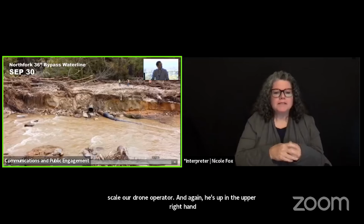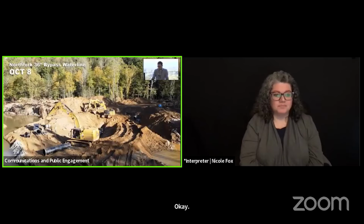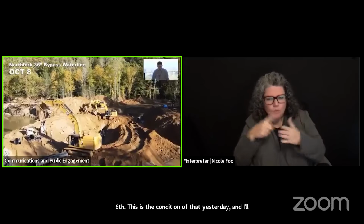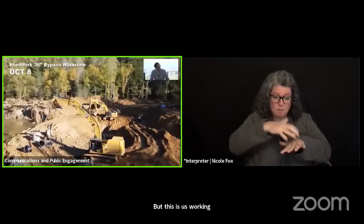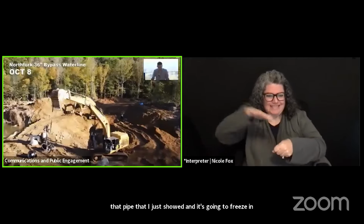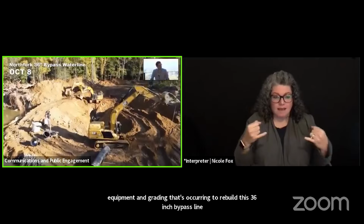So we're going to do video. I'm going to start a video. This is actually October 8th. So this is the condition of that yesterday, and I'll try to orient everybody to what you're seeing. This is us working toward that pipe that I just showed, and it's going to freeze in 1 second. So we're showing video of a work site and large equipment and grading that's occurring to rebuild this 36-inch bypass line. And as the video zooms in, it is going to pause.